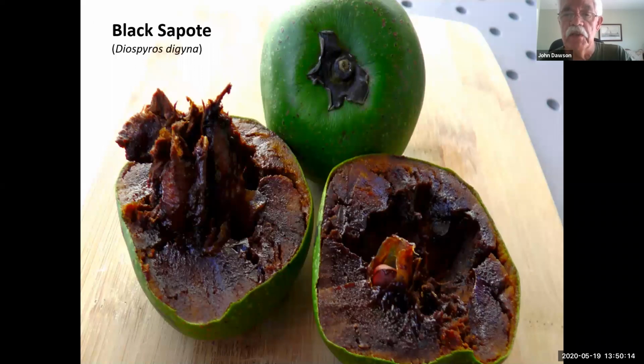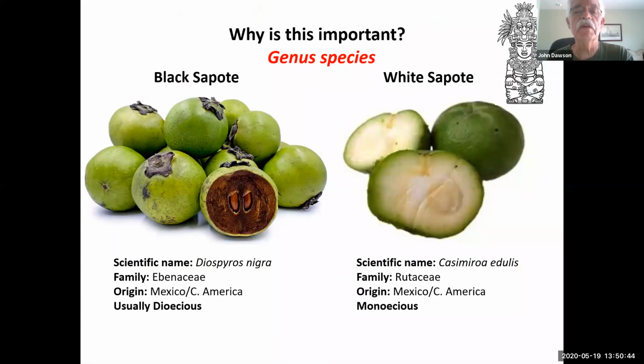Here's the black sapote fruit. Remember the big tree in the lower right-hand corner? I said that's a black sapote. This is the fruit. It's dark brown inside, and most people would not want to eat something that has soft, dark brown fruit. But it's also known as the chocolate pudding fruit. Put it in the fridge for about 10 minutes, take a scoop out with a spoon, and you'd swear you were eating chocolate pudding. Now, what does that have to do with this?